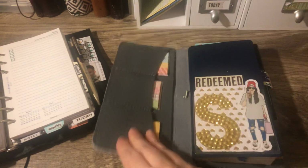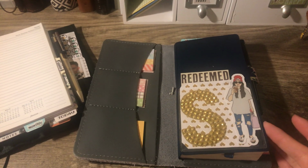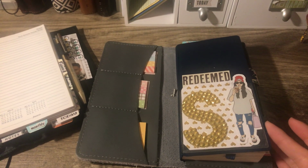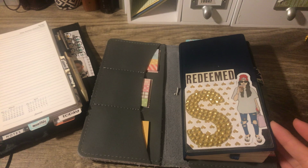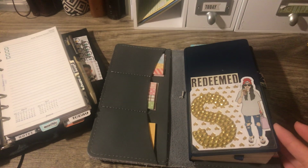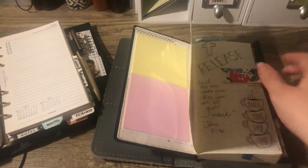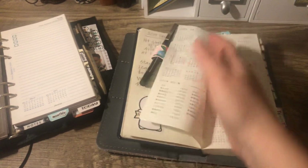This was my Hobonichi Weeks, and it was working out perfectly. Honestly, I was carrying this in my purse before I was carrying my pocket Moleskine, which was my daily, just kind of on the go grocery list, to-do list, all that kind of stuff. I was carrying this, and it's wonderful. I mean, I really love it, but I don't know.